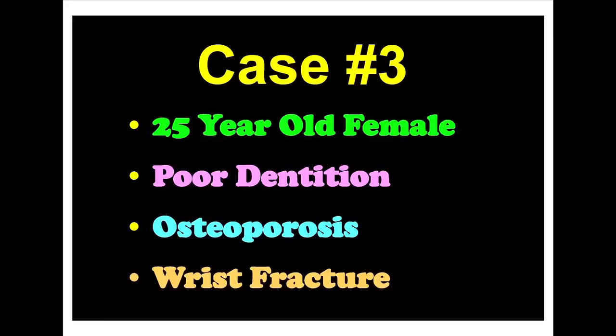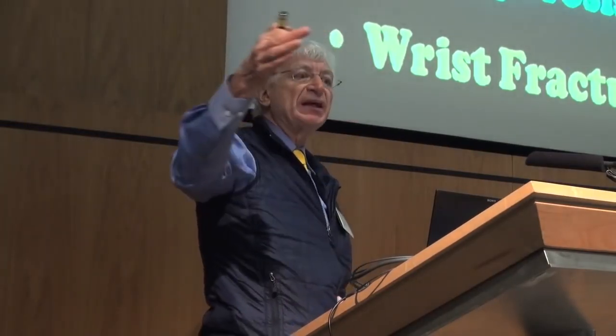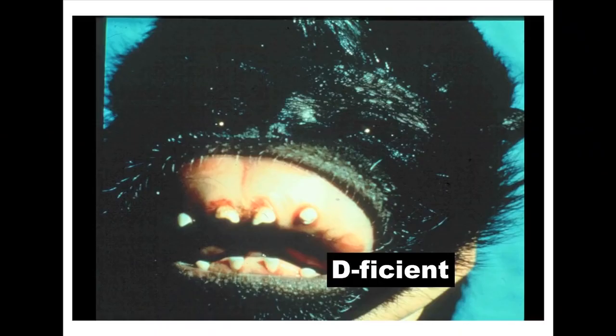25-year-old female, poor dentition, osteoporosis risk factor. If this was a 75-year-old, I'm sure you could easily make the diagnosis, because it turns out that periodontitis is associated with vitamin D deficiency, a major, major health issue, especially for older adults.